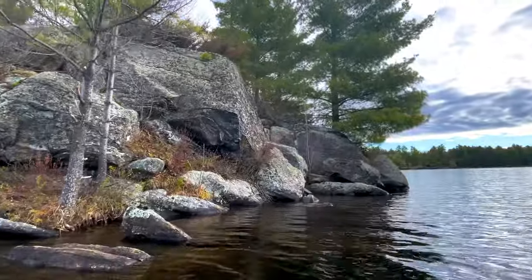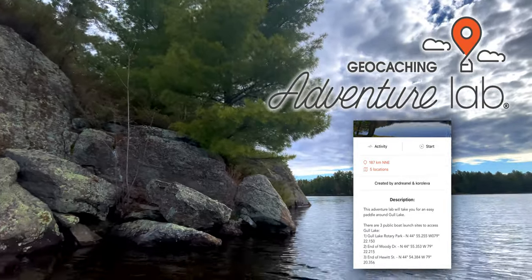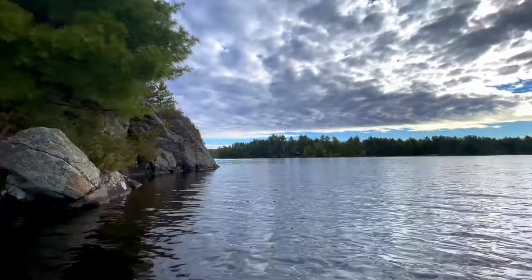Now the other thing with this geocache is it is a bonus cache. It is connected to an adventure lab that hasn't yet been completed. And this adventure lab is out on Gull Lake here with 5 locations to visit all around the lake. There are traditional caches, and so I'm gonna grab a few while I'm doing this adventure lab.